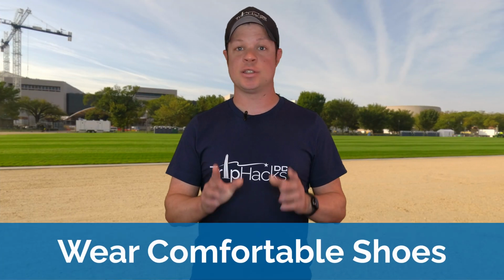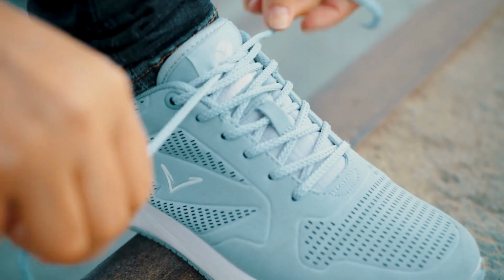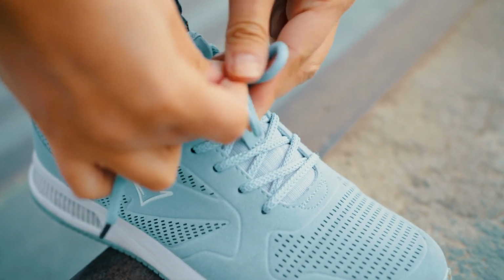Tip number 6 is wear comfortable shoes. Comfortable walking shoes are critical when you visit Washington, D.C. I've mentioned this many times before in videos on this channel, but I don't want you to think that you can skip the comfortable shoes on your museum day because you're going to be mostly indoors.